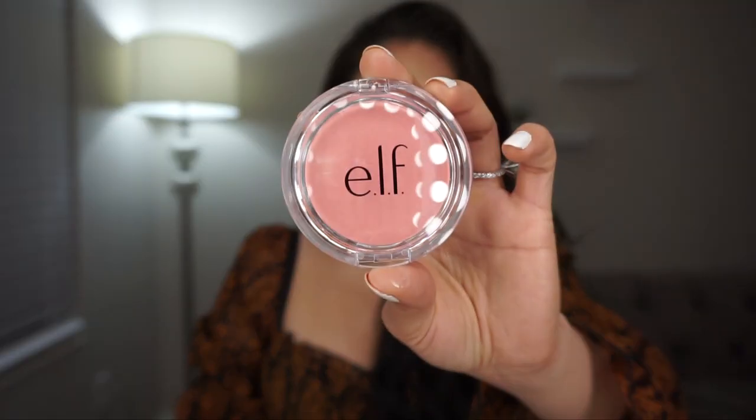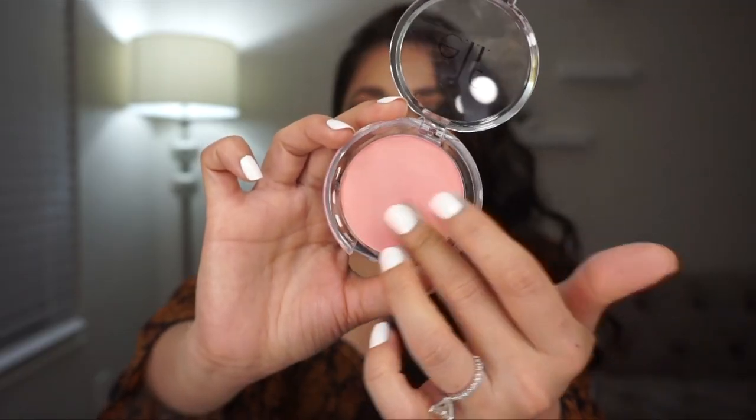Another incredible under $5 product that I want to share with you guys is from e.l.f. and it's their blush in the shade Blushing. It's so beautiful. I used it today. I use this a lot when I want to put blush on, but I don't want it to be overpowering. You can build this blush to be pigmented or just like a subtle blush. That's why I like this. And I love the formula of this.